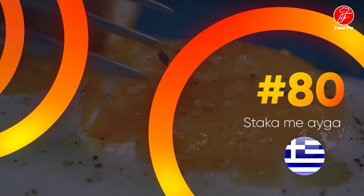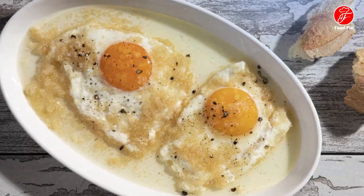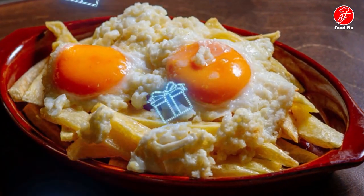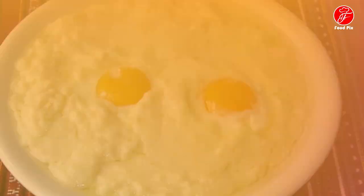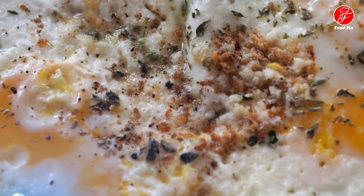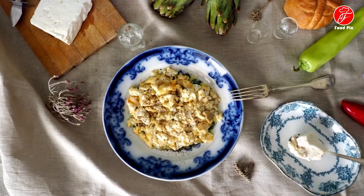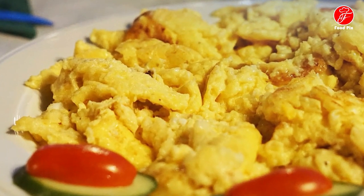Number 80, Staka Miyaga from Greece. Score, 4.2 from 5. Staka Miyaga is a simple Cretan dish consisting of poached or fried eggs and local staka, a type of buttery cream mixed with flour. The combination is usually seasoned with salt and pepper, and it is typically enjoyed warm for breakfast. Eggs with staka are often paired with smoked pork, or another traditional Cretan product. Staka is a unique specialty of Cretan cuisine, and it can also be eaten as a spread on slices of bread, as a dip, or as a side dish.